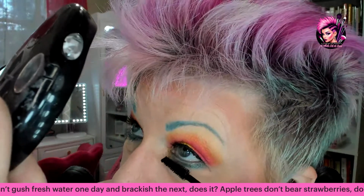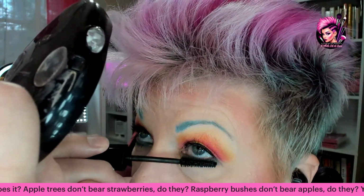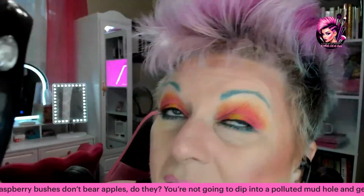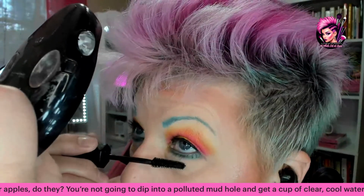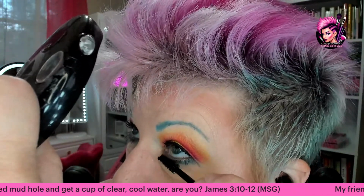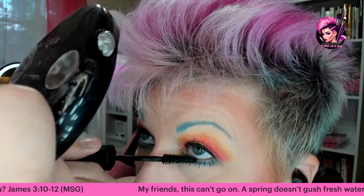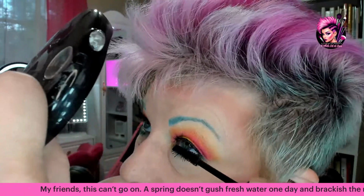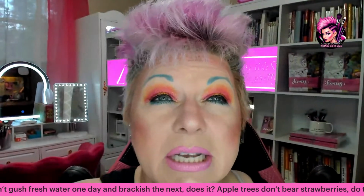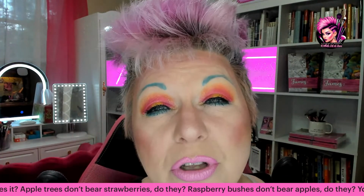And I have found this to be a beautiful water-resistant formula. I have cried in it and nothing interesting happened. I have accidentally rubbed my eye because I'm an eye rubber and nothing happened. I mean, don't push it, but I have been pleasantly surprised with how this mascara wears. I think the premise behind this one is that it's not one stroke that does it all for you. It is going to be like eyeshadow: multiple strokes get you to the volume that you want.